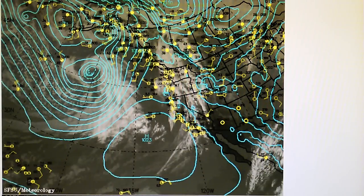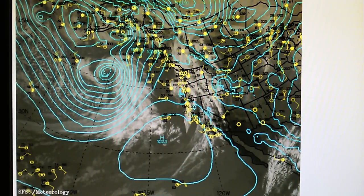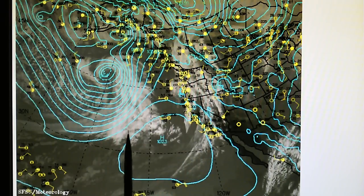Okay, next is the sea level pressure map. We can see that huge area of high pressure that's been installed. Yesterday this was offshore a bit, and I thought for a moment we might have a shot of rain, but quickly this moved back to the east and is parked right off California. So it's very unlikely that we will get any rain. We'll just have to keep an eye on things.